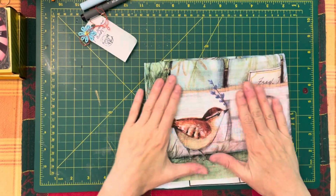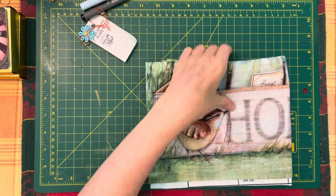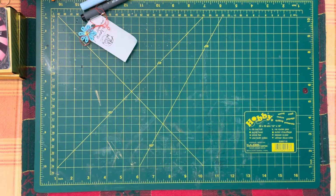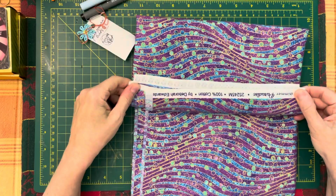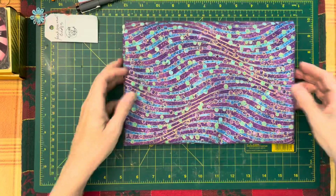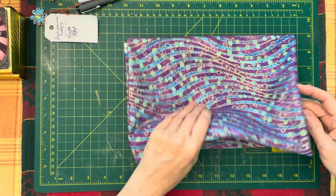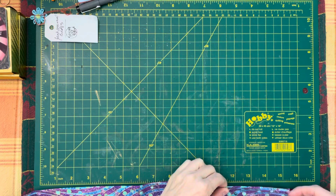So there's that. I also really love this bird. I mean, this bird, fussy cut out and then stitched. That would be so nice. Next are 3 pieces of quilting fabric, like proper quilting fabric. And each one of them is a meter long. I think it's a meter. We should check. So there's 1, 2, 3. Yep, it's a meter.